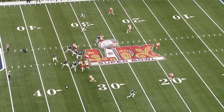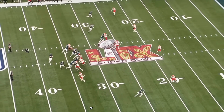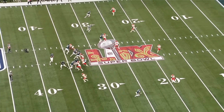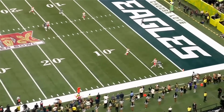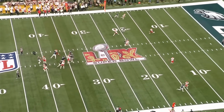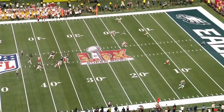That is a 5-man pressure. They dropped out a D lineman. They brought a linebacker. They brought a corner. 5 men are blitzing. The Eagles' offensive line is confused. Look at this. Two guys are allowing the Mike linebacker just to run straight through the gap. Boom. You get in Hurts' face, you force a bad throw. A bad throw right here can potentially change the game. You have to take the ball away.